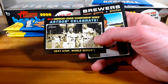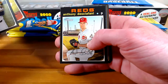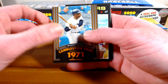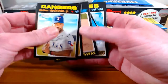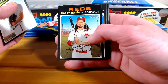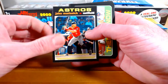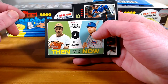If we get another. Astro Celebrate, ALCS, Junior Guerra, Alex Dickerson, Anthony DeSclafani, Giants insert, Willie Mays from 71. Lino DeShields, David Bodie, World Series, Granky, Gregory Polanco. Luke Jackson, Freddie Galvis, Edwin Diaz, Jake Mariznick. Then and now, Stargell and Alonzo. This will go to the Pirates.